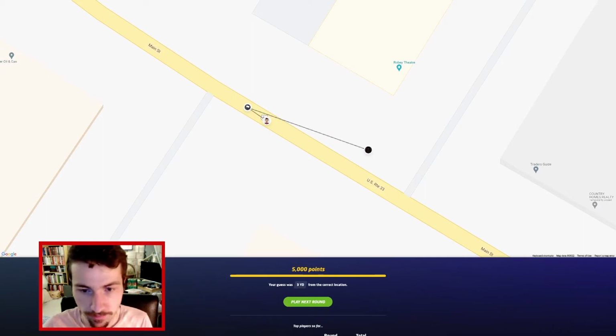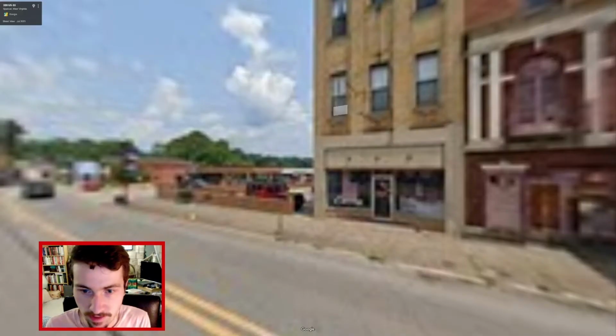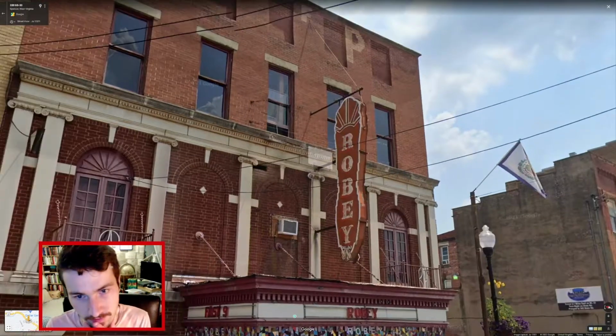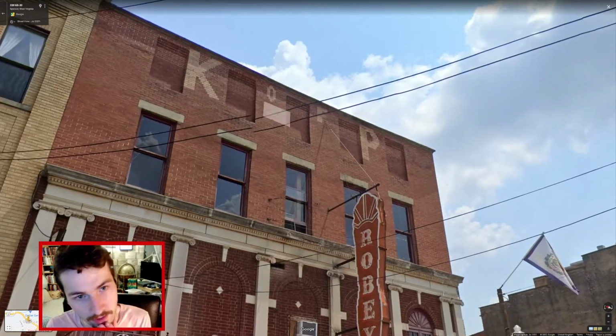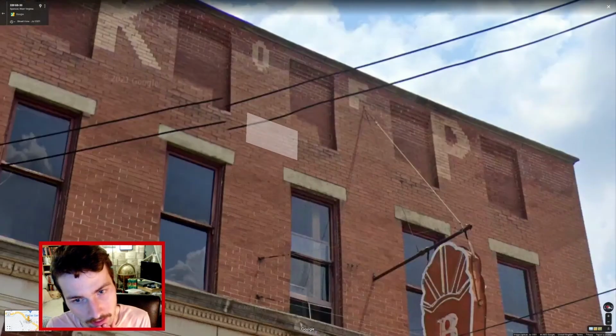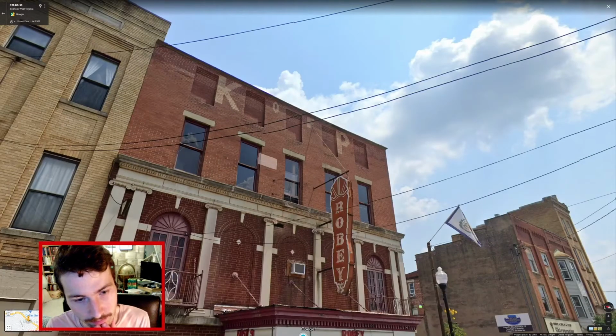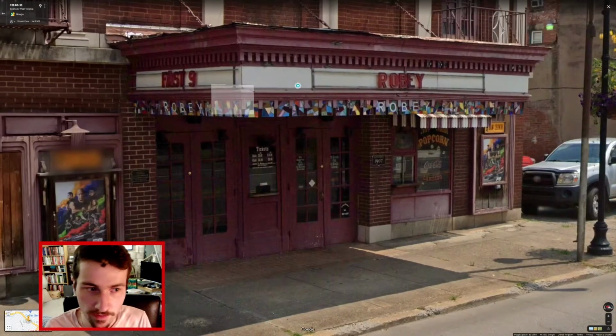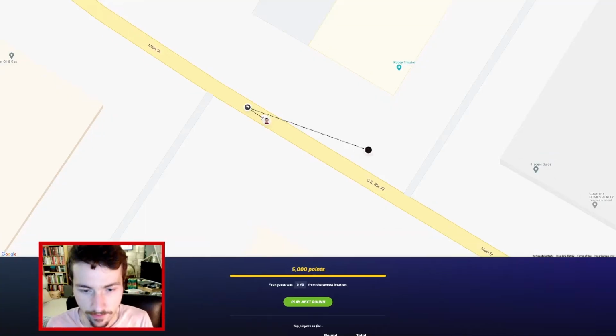It's a perfect score with 3 yards. Lovely, lovely. That's an improvement. Didn't really have much of a look at that place. Let's have a look. Some of these theatres and cinemas, these old established ones, are beautiful. Look at that. That's very cool. Don't know what K of P is all about. King of Prussia. They're showing Fast 9, so it's quite a recent image. Very nice. Right, round 3.